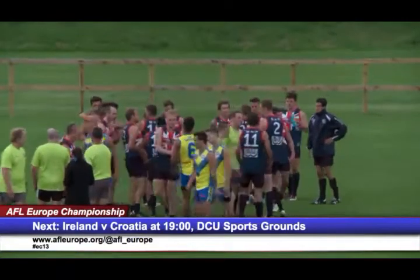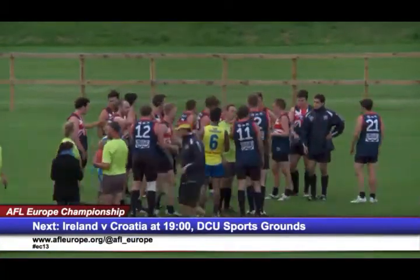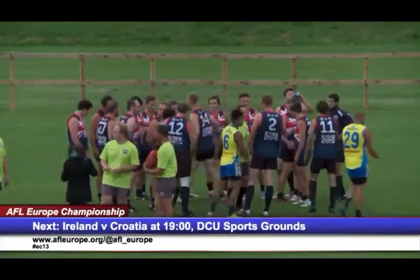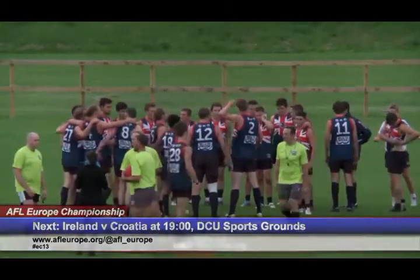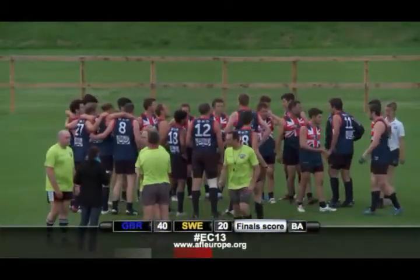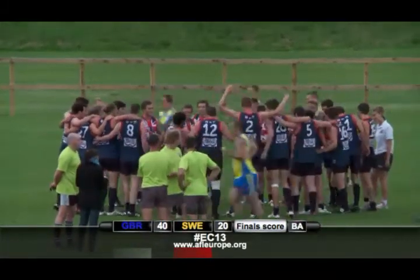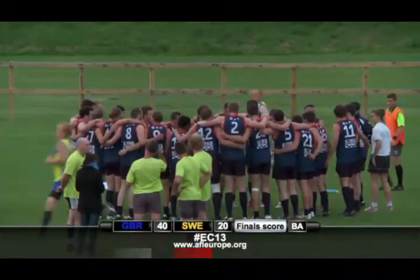For Sweden, well, they'd be disappointed. They played some really good football, especially in the first half. Moved the ball well. They are so exciting. When you see Erik Salen and when you see Johan Lance and you see Natas Johansson get on the end of football, you just think that anything can happen with Sweden. But they just weren't strong enough in their defence to lock that ball down.